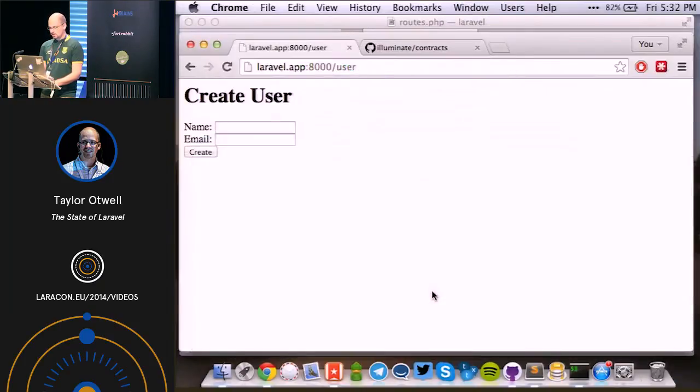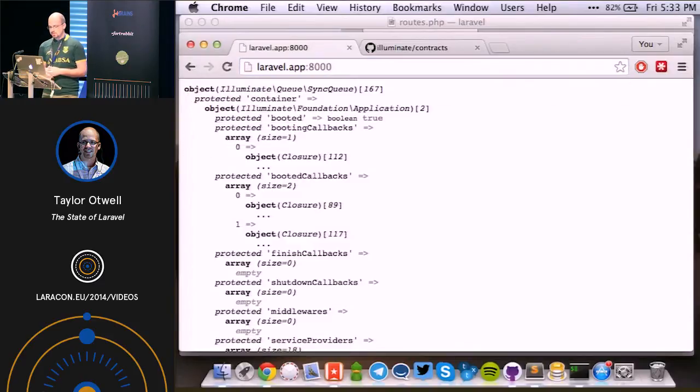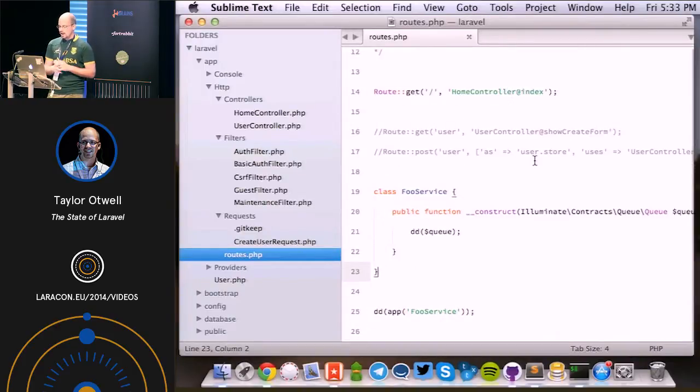Okay, so if I hit that default route, you can see that actually injected the sync queue implementation. So now you've totally decoupled that service from being bound to a Laravel implementation, and if you need to customize or re-implement that queue, you just implement that simple four-method interface and rebind it in the container to point this contract to your implementation. Does that make sense? It feels a little murky when I say it.